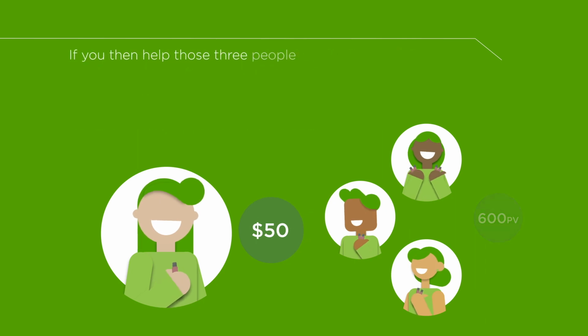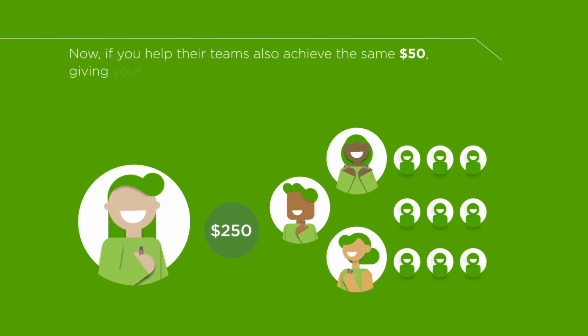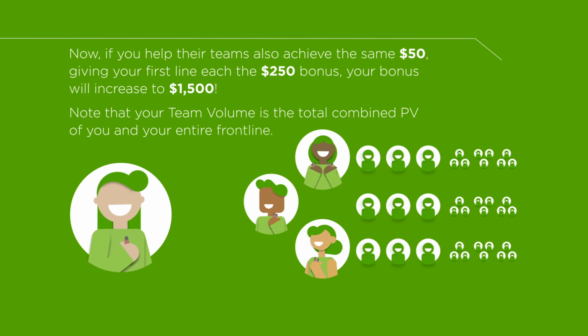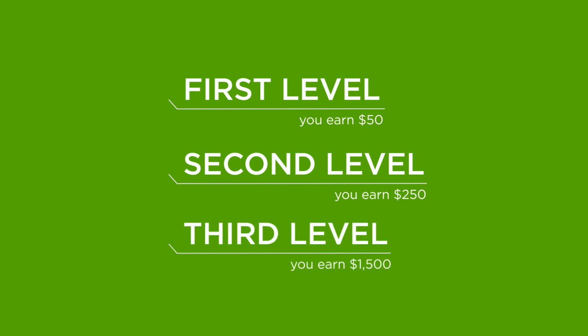If you then help those 3 people on your first line earn the $50 bonus, then you will receive a $250 bonus. Now, if you help their teams also achieve the same $50, giving your first line each the $250 bonus, your bonus will increase to $1,500. Note that your team volume is the total combined PV of you and your entire frontline. Here's another graphic to explain. You earn $50 for your first level, $250 for your second level, and $1,500 for your third level.